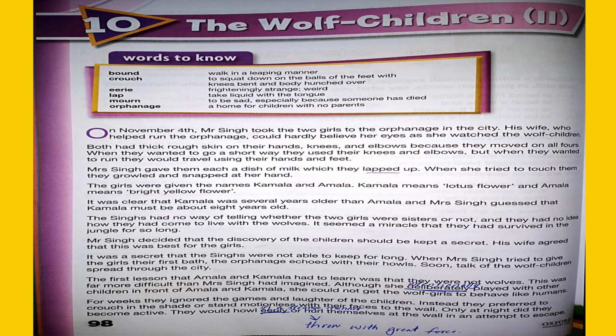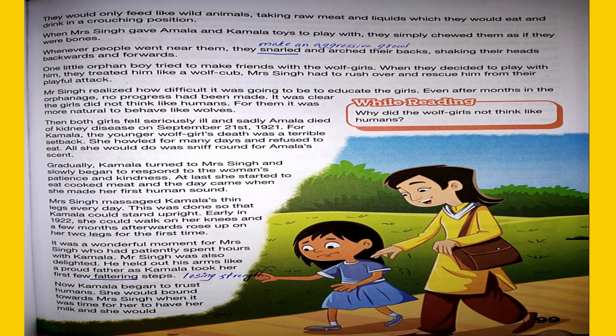Only at night did they become active. They would howl in a strange manner, or hurl themselves with great force at the wall in an attempt to escape. They would only feed like wild animals, taking raw meat and liquids which they would eat and drink in a crouching position. When Mrs. Singh gave Amla and Kamla toys to play with, they simply chewed them as if they were bones.